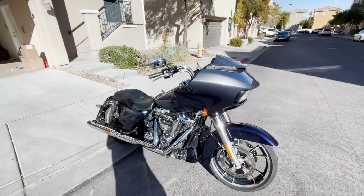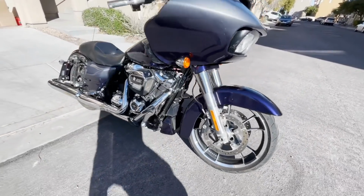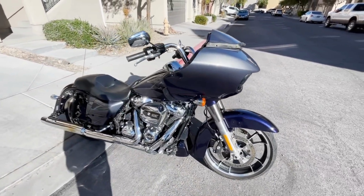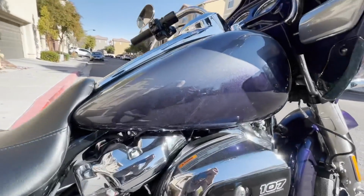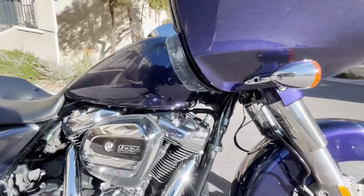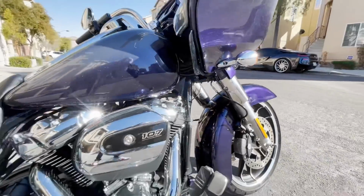Alrighty, guys, we weren't even really trying to put the bike all the way together today, but we did get a lot of stuff done. Here's our 2021 Road Glide Special in the bluish color, called Blurple, and the Blurple in gray.